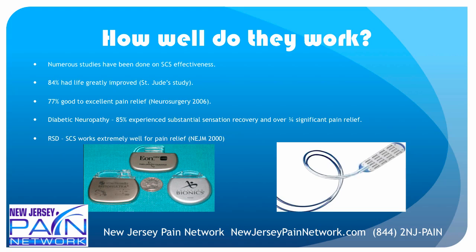Well, how well do they work? There have been a few studies that have been done on their effectiveness. A St. Jude study that was actually fairly large showed 84% had life that was greatly improved for all types of conditions. A study out of neurosurgery in 2006 showed 77% good to excellent pain relief for all types of pain conditions. With diabetic neuropathy, 85% experienced substantial recovery of sensation, and over 3/4 had significant pain relief. For RSD, spinal cord stimulator works extremely well for pain relief over 75% of the time.